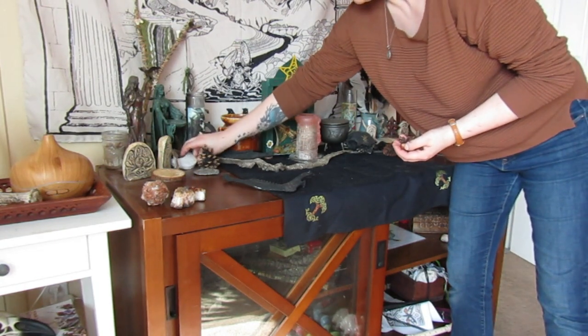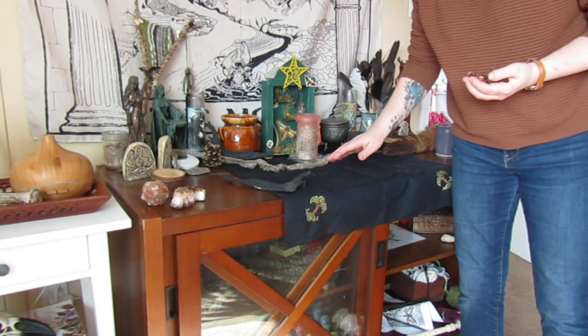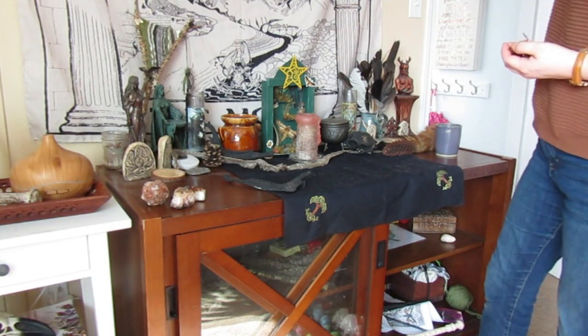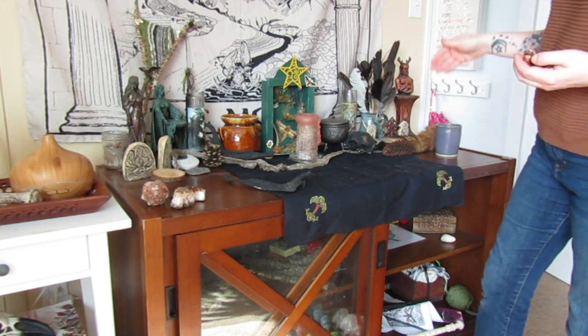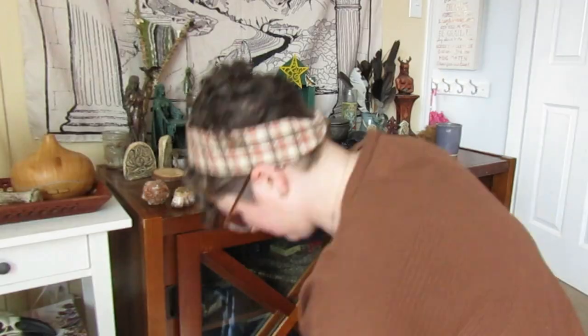And then I'm also going to add my rabbit and my eggs in so that it just looks a little bit more springy, a little bit more full of life. I do love my altars these days to be relatively neutral, but I want it to be neutral with a pop of color, with a pop of spring. So let's do that, shall we?